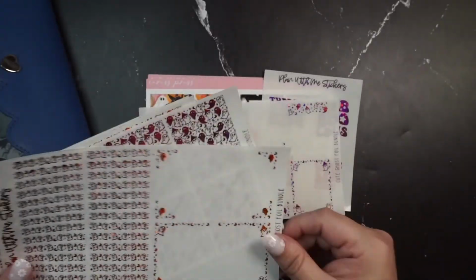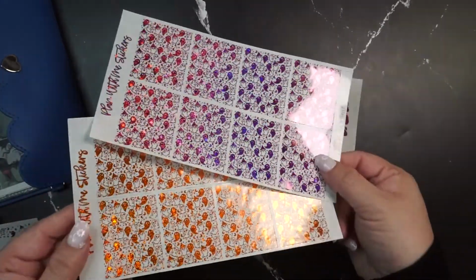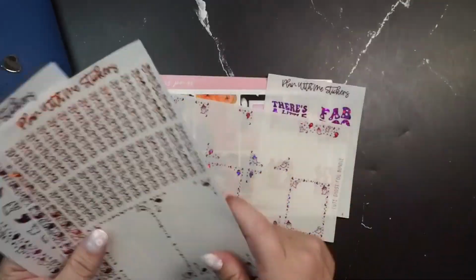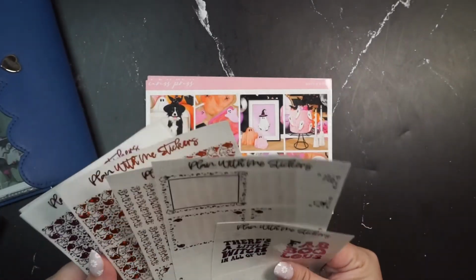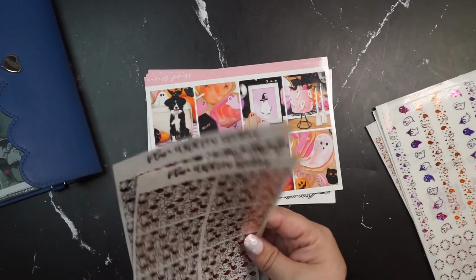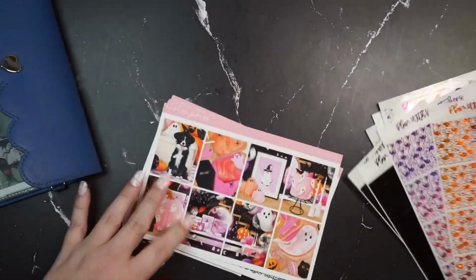So we've got the header overlays and double box overlays, and then the cute little ghosty underlays, and then the bottom washi page. I tried my best to make sure that there was an even amount of both orange and pink. So I think this is gonna be super cute, and the orange is gonna pop super well over the black headers. And then I'm gonna be layering the underlays over black solids, because there are so many pops of black in this kit that I think that's going to be really fun together.